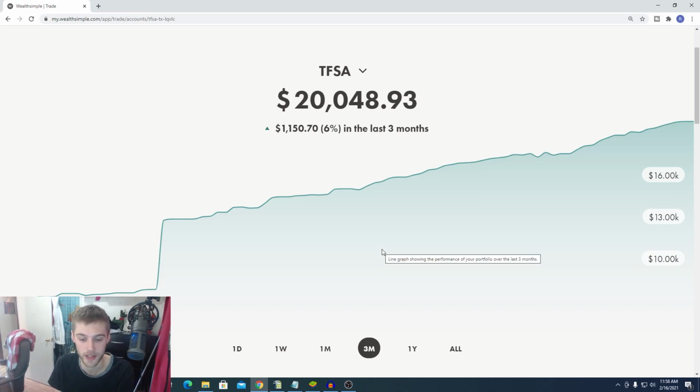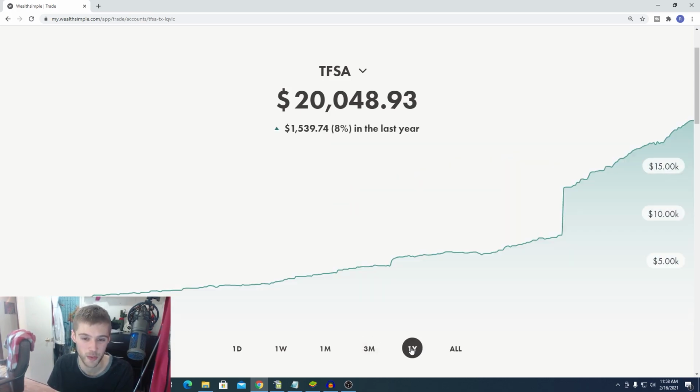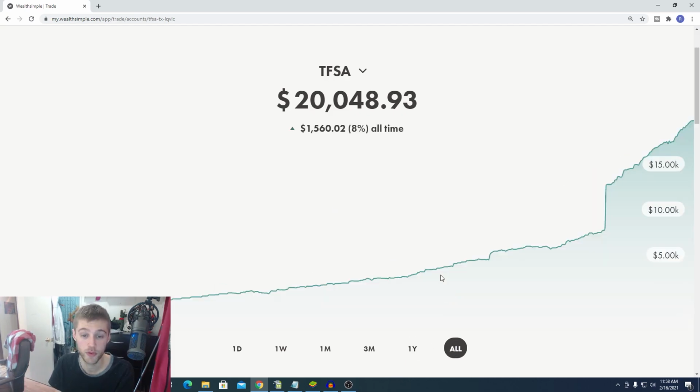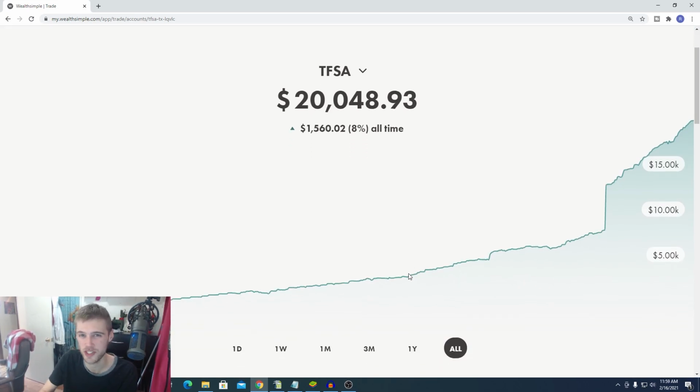And once again, guys, most of this is coming from stock appreciation. And over the past year, we're currently up 8%, which is about $1,500, almost $1,600 in the portfolio. So I think overall, the portfolio is doing quite well. I'm pretty happy with it. And as you guys can see, if you've been following this YouTube channel, this portfolio just keeps slowly growing over time, and that's the whole point of this portfolio.